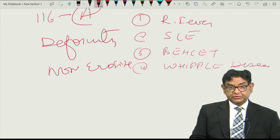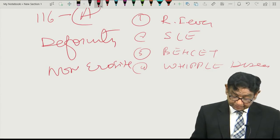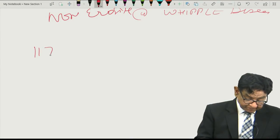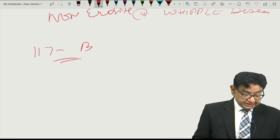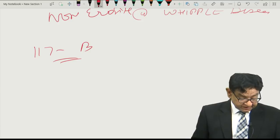In all these conditions, you get non-erosive arthritis. Question 117. The answer is B. Digital gangrene is a classical feature that is seen in PAN.